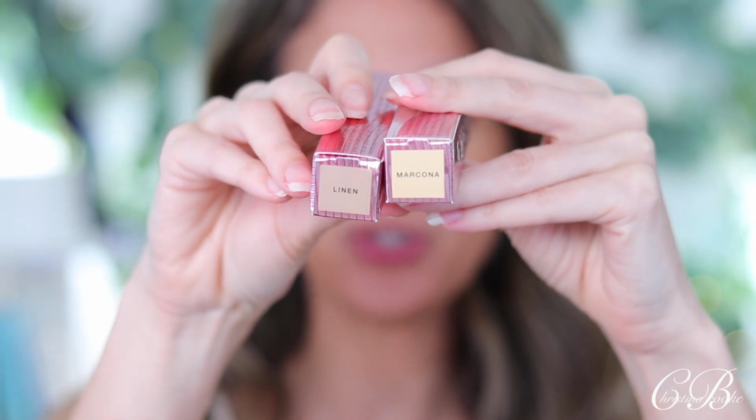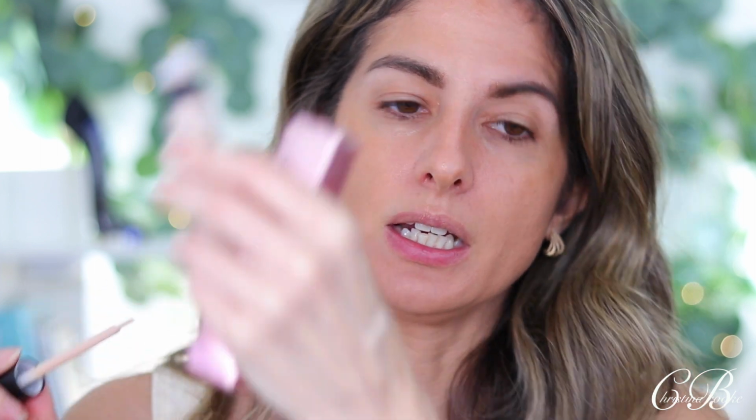That's another thing. They sent me 2 different shades. They sent me the shade Macaroona. Oh my goodness, I'm probably saying that wrong. Macaroon, what is that word? I don't know. But anyways, these are the 2 shades. Let's see which one looks more like me. I don't know why from the picture it looks like it would be linen, but I'm not sure. Ooh, this looks pretty. So this is the color linen.